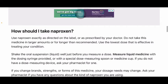How should you take naproxen? Well, you should take it exactly as directed on the label, or as it is prescribed by your doctor. Do not take this medicine in larger amounts or for longer than recommended.